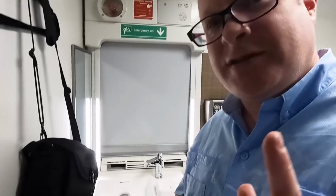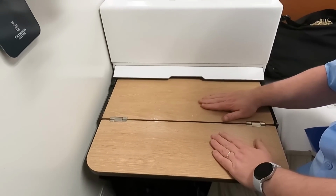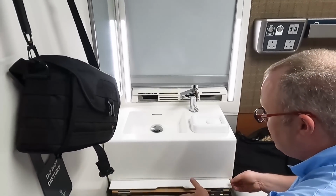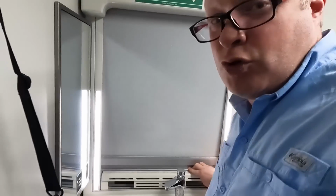So a couple of the things that we noticed after we got settled in here were, we were wondering if there was a table or anywhere to eat, and there is. It's just hidden. It's right here under the sink, and you just pull it out like this, and it flips like that. So we have a table just like that, and I'm going to put that back away. And then there is a window, which if you pull this up, you can see it is nighttime now. It's almost midnight, so you can see out there we still haven't left the station because we got on so early.